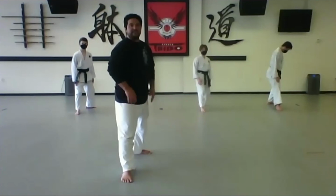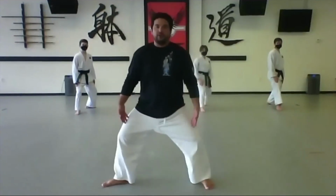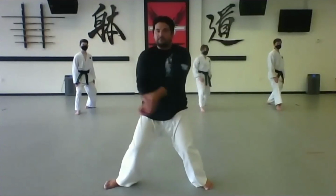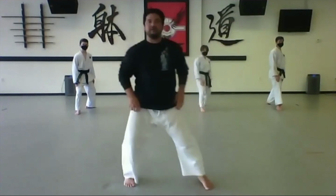Then both knees are bent. And like a baseball player, you don't want to go knees together. Just like a baseball player, you want to be knees wide open, knees pushing apart.